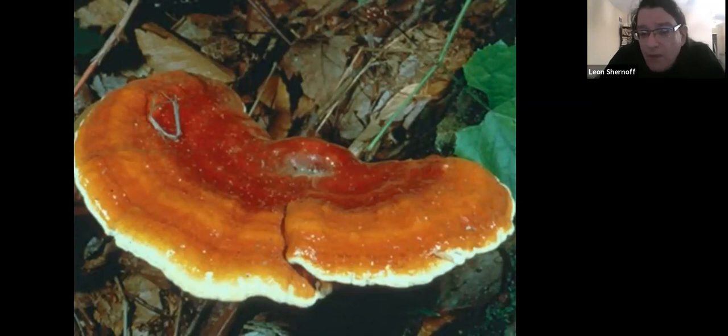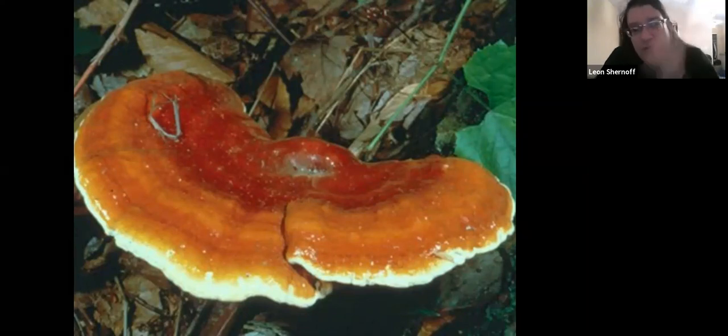We have about half a dozen species here. We did an article on them a few years back. It's very bitter when you decoct them. It's just stunningly bitter. If you're expecting a fun time with these, you will not have it. But it's this thing that is done.